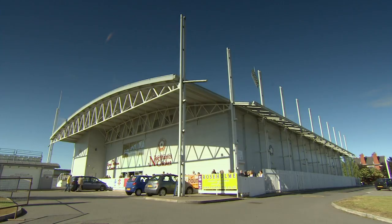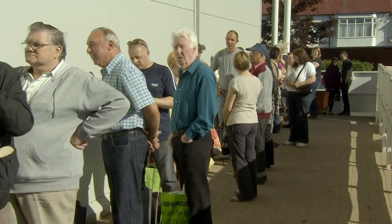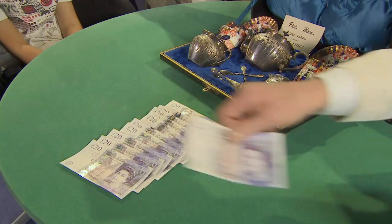And welcome to Dickinson's Real Deal from Northampton Cricket Ground. There's a huge crowd of people. They've gathered here already. You know what it's all about. It's about getting the very best price for their antiques and valuables. I can sit them down with one of our regular dealers. They're going to try and tempt them with a cash offer today.